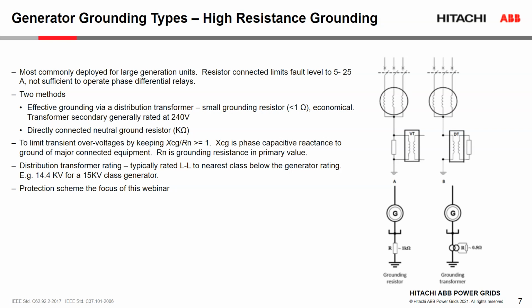Or the other method, which is rarely used in North America, is directly connecting to the neutral. If you directly connect the resistor in neutral, you achieve the same result, but however, you need a much bigger resistor in the kilo ohm range. And this fact I mentioned it to keep transient overvoltage. Try to select the resistor so that the system equivalent capacitance to ground over your selected grounding resistor is about 1 or slightly larger than 1.